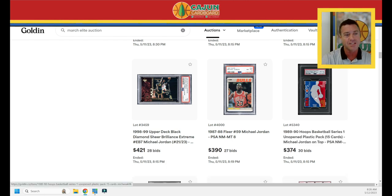I tried to track this down, and I couldn't find the last Hoops basketball pack that sold. I had to go way back to like 2016, and it was like 20 or 30 bucks sealed as a PSA 8. So if I missed one, I apologize, but this is the first one of these that's sold in like 5 or 6 or 7 years as far as I could tell. Correct me if I'm wrong. Maybe I did miss one in the comments. I only looked for about 30 seconds.